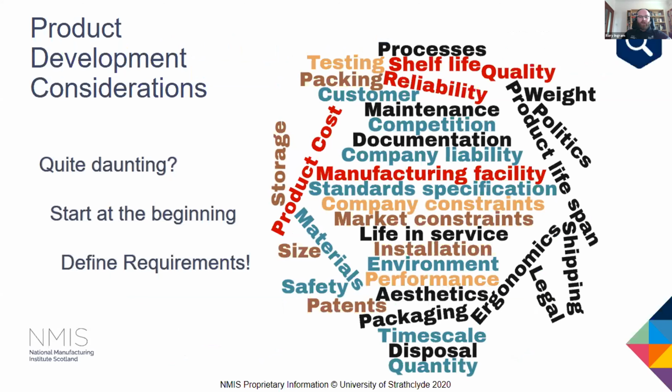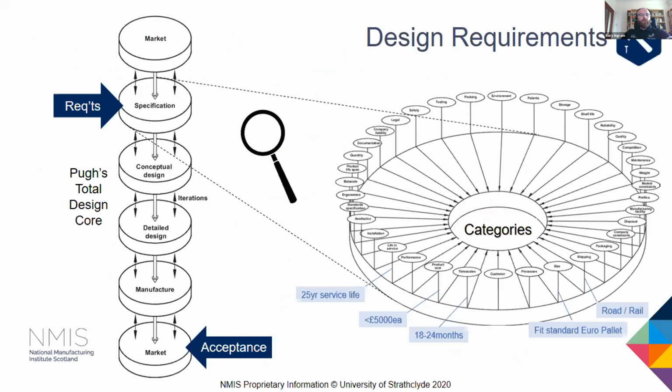as Alistair mentioned already. Pugh's Total Design provides a good design framework and is one that we as a team tend to apply for product development as it logically presents the design function as a systematic and disciplined process. The design core introduced by Pugh is shown on the left of this slide with a detailed view of the specification categories on the right-hand side. The requirements can be captured by category name under sections of your specification. For example, performance is one category and life and service might be another.